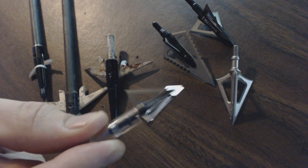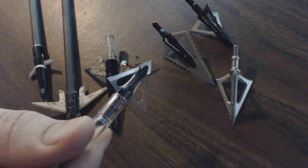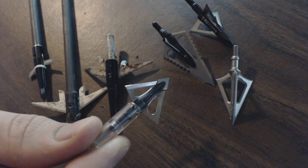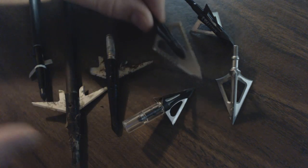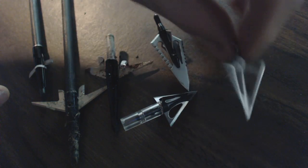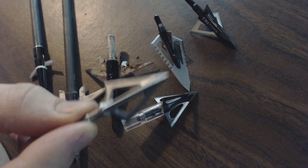These are the two that I would probably recommend the most over anything: this G5 Striker, if you want a replaceable blade, kind of more traditional, and then also the Stinger Buzzcut. And then another one that I'd throw into the mix is just this regular G5 Montec. This is another good design here.